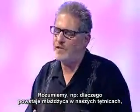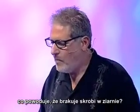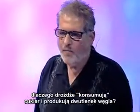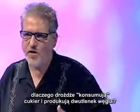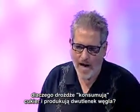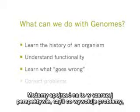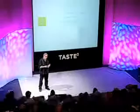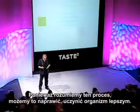We can understand, for example, why we create plaque in our arteries, what creates the starchiness inside of a grain, why yeast metabolizes sugar and produces carbon dioxide. We can also look at a grander scale, what creates problems, what creates disease, and how we may be able to fix them. Because we can understand this, we can fix them, make better organisms.